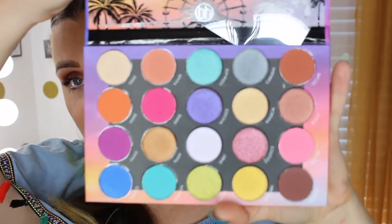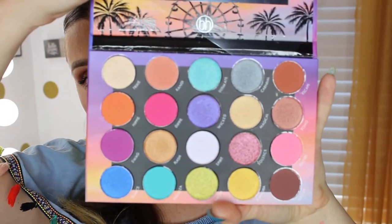This is the BH Cosmetics Weekend Festival palette. I was going to buy this from the BH Cosmetics website, and then I ended up having a coupon from Ulta, so I ended up saving more money. So I bought it from Ulta instead. But look how pretty these shades are for summer. I cannot wait to play in that. Very excited. Like I said in the first video, if you've never bought BH Cosmetics, I highly recommend it, because it's a very inexpensive price point and their makeup is bomb, especially their eyeshadows.